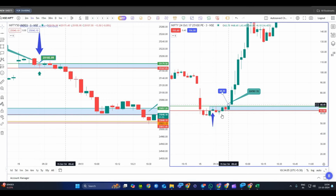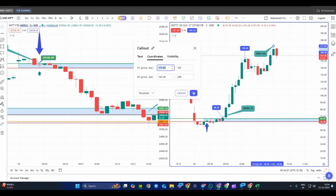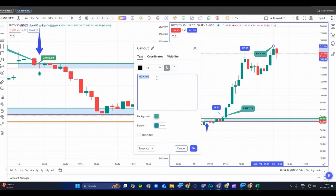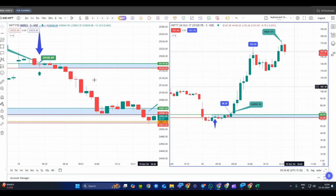Like if you buy at 68, your stop loss would be 55 or so. Such a small stop loss with a big target. The high it went up to was not even 155, it is 170, I can say. It is 171, I can say. While in the live market, it went up to 155, so many of them booked the profit. So this is the high of 171, and in between 155 was the high, and people booked profit there.